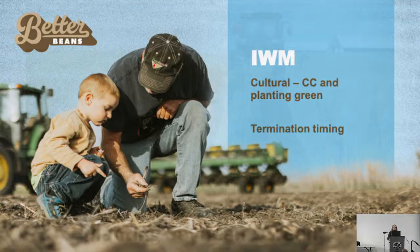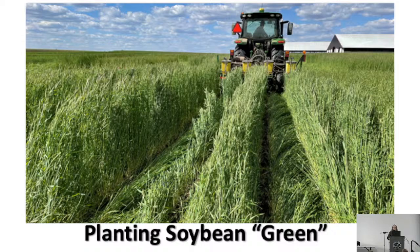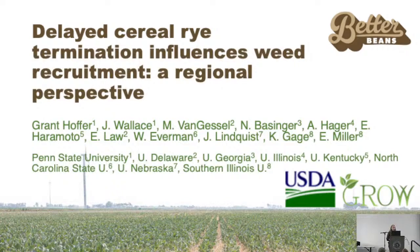When I say planting green, just for audiences that don't understand what that is, you're just planting soybeans into a standing living cover crop biomass, and then you're terminating that after planting at some point, a day or more after planting. So this is a project that's led out of Penn State. So John Wallace is the primary investigator on this, and this is his student Grant Hoffer's project. So I'm showing you data that Grant has assembled. This is a presentation that he's just recently given at a regional conference. The title was Delayed Cereal Rye Termination Influences Weed Recruitment, a Regional Perspective.